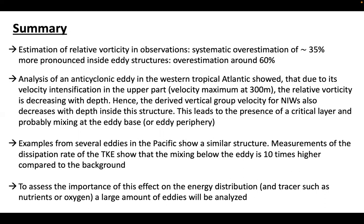And there are a lot of other examples. I showed you two or three for the Pacific, where we saw similar structures. And also we had some measurements of the microstructure there and saw that the mixing is 10 times higher compared to the background. And to assess the importance of this effect on a more global scale, or larger area, we want to get a composite now from all the data we have.